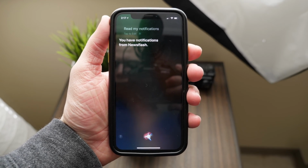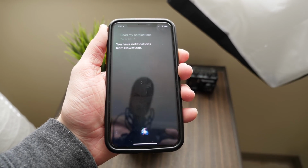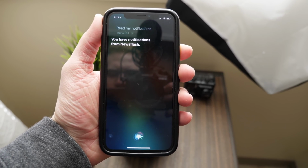You have notifications from Newsflash. 9to5Mac. Apple shows off the ease of Apple Pay with iPhone 10 and Face ID in new ad video. MacRumors. Apple shares new Fly Market iPhone 10 video focusing on Apple Pay.